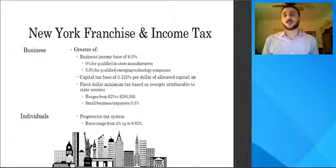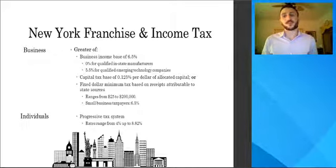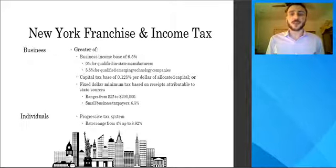This particular client actually had a net loss. But because they had capital within the state of New York, they were subject to that capital tax, and they actually had a tax liability in New York despite having a loss for federal income tax purposes. So it's something that you have to keep in mind when you're advising your clients: are they located in a state with a minimum tax? And there are a few of them.